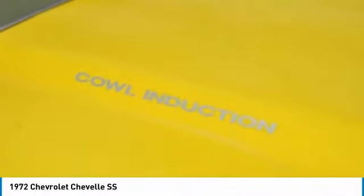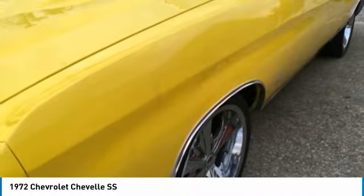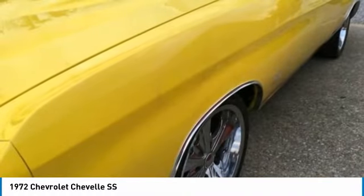You will agree that you cannot find another 1972 Chevy Chevelle SS in this condition for the asking price. Call today for more information on how you can experience this car's rich heritage and legacy.